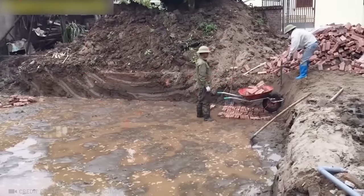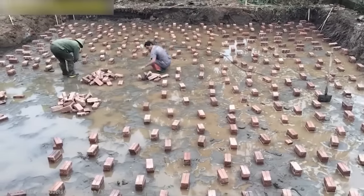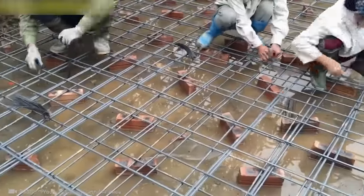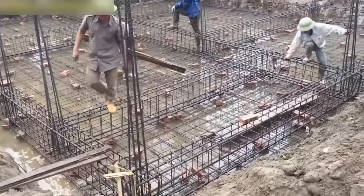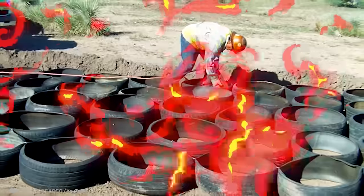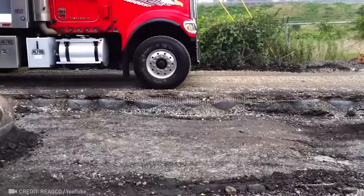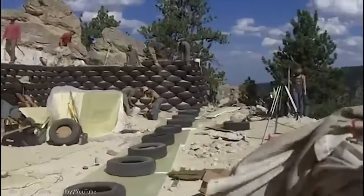While others are bothering with laying a foundation, these workers are building a house on bricks. I didn't know that was possible. This is the circle of life for a tire. First, it breaks the road, then it becomes the road. If they lived a good life, they get turned into walls.